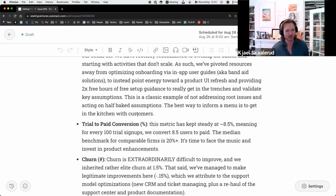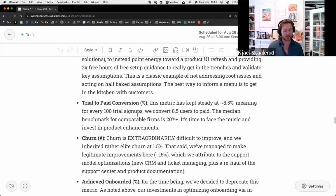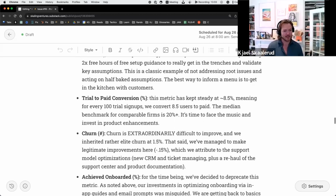We touched on trial to pay conversion. We're floating at 8.5%. Okay, a good foundation, and it doesn't create hesitation to drive more stuff through the funnel so you can learn, or said another way, to burn trial users because you haven't sorted it out yet. So there's kind of an opportunity cost there, but 8.5% is reasonable. So not so much a concern for us in this context.